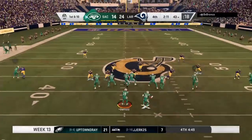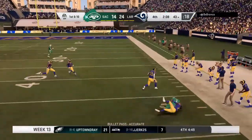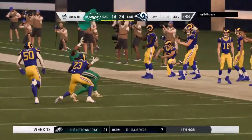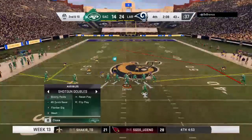On 1st down, it's Darnold. And this will be incomplete. Physical play on the football there, and it's 2nd down. Brandon, at least there's one bright side to that incompletion. What's that? It wasn't an interception. Wow.